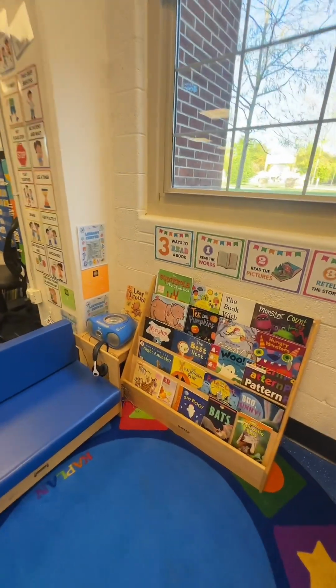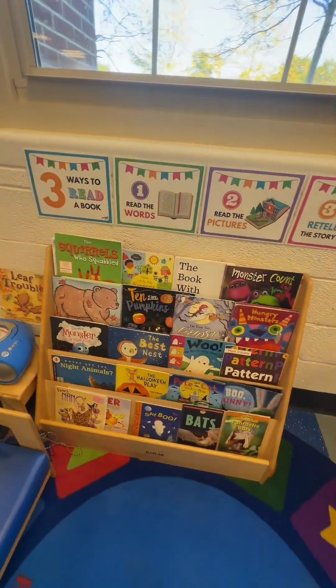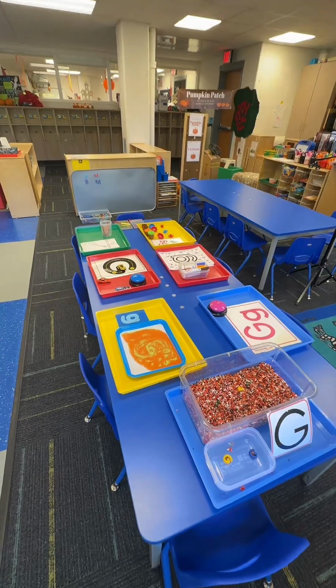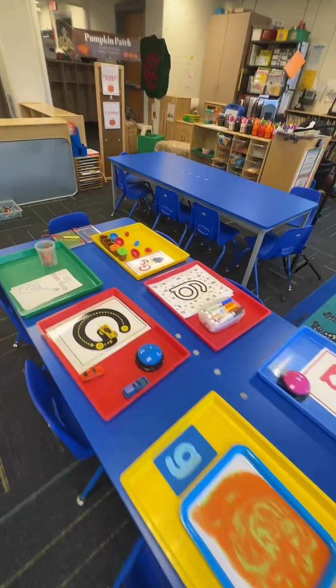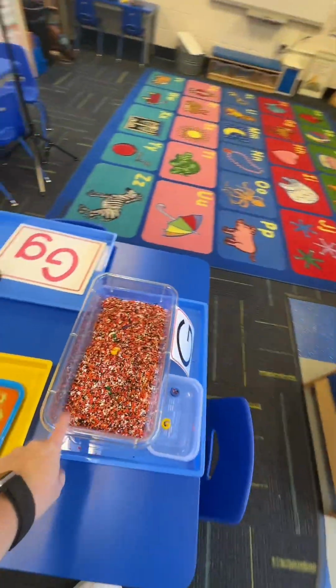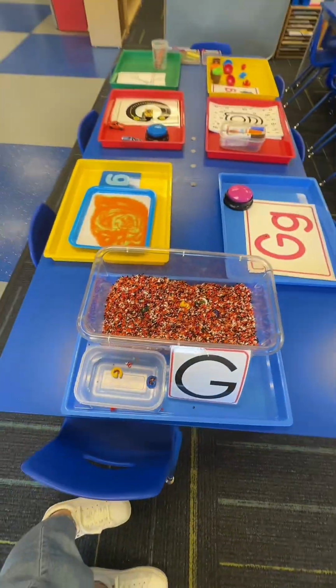Over here at the Library Center, we have lots of pumpkin and Halloween books. Our Listening Center book is Leaf Trouble. Here's our letter table with the letter G and all of the activities that they can do here. This has been one of the favorite centers recently. I would say that this one, a letter search with a bin of Pluffle, has been the favorite.